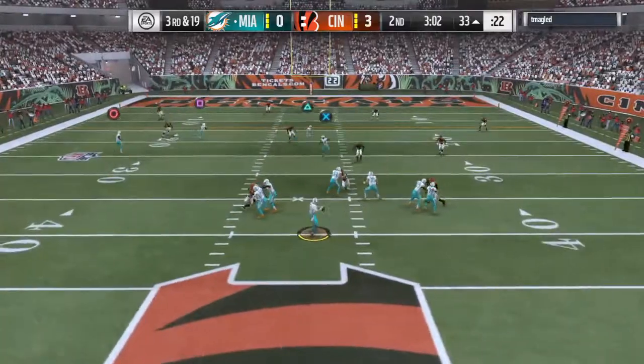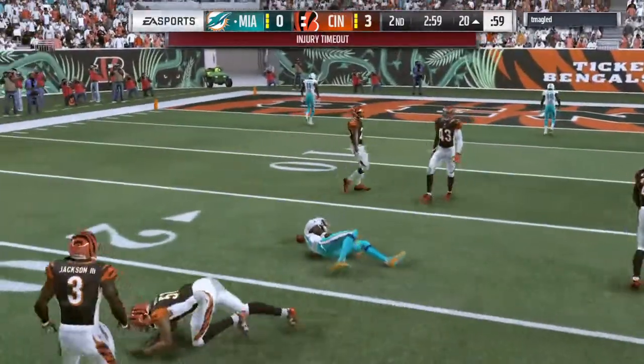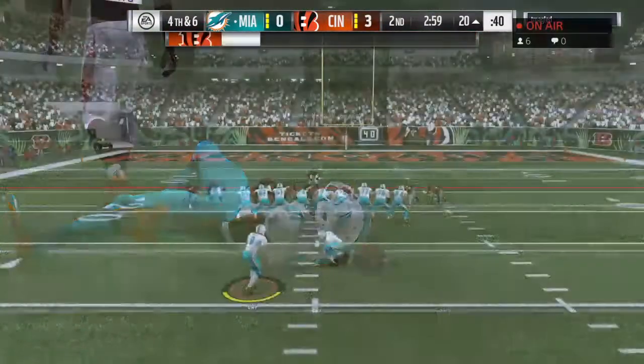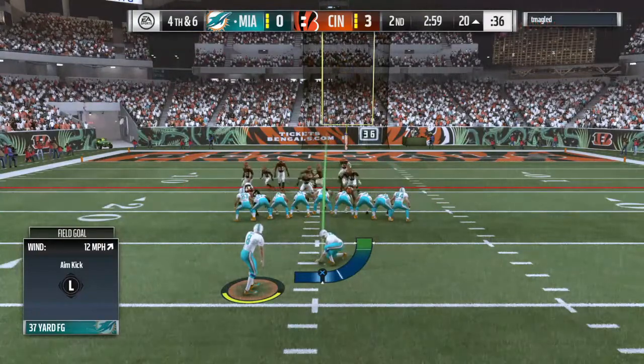Third and long. It's Tannehill. And it's complete. The tight end, Deion Sims. Now a stoppage here as it looks like we've got a Dolphin shaking up on the play. While the training staff takes a peek, we'll take a break.